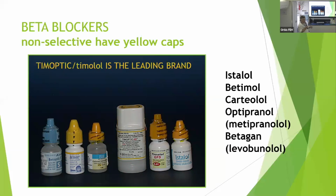It's not off the market, thank God. You can get them really cheap in the United States. You can get them for $4 for a 5 cc bottle. And there's been different brands over the years, but they haven't really taken the market because when they go off patent, everybody's still making timolol.